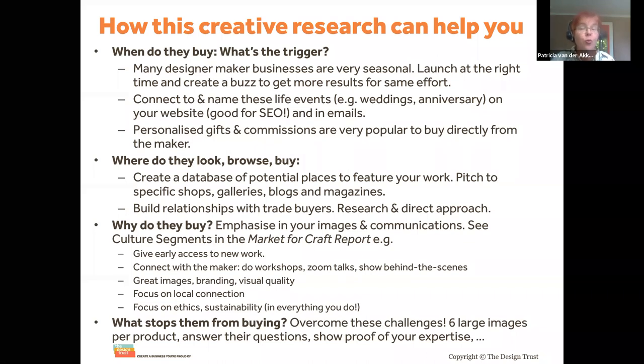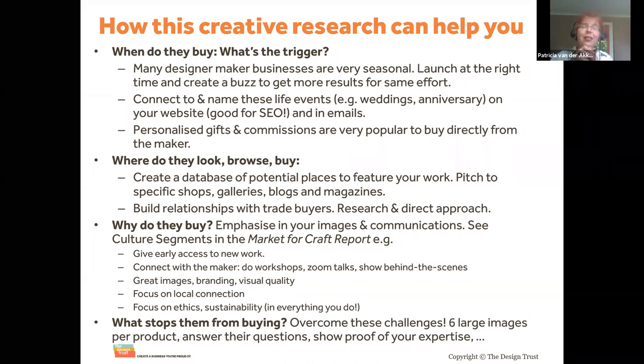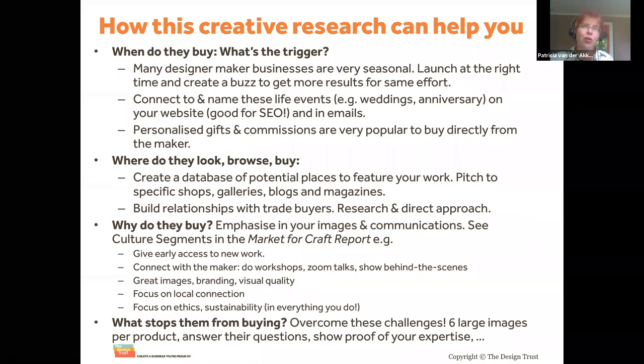And then also, of course, why do people stop buying from you, and how do you overcome these challenges? We very often see with the Design Trust that people have not got enough images, for example, on their website of one product. We highly recommend that you put at least 6 images: from the front, from the side, the inside, really close up, so that you can really see the quality of your work. Images are very important in answering a lot of the questions of your clients.